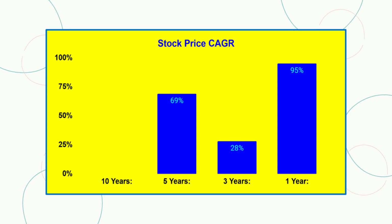These figures highlight strong market confidence in CDSL's business model and growth potential, especially over the last year, where we see an extraordinary surge in value.